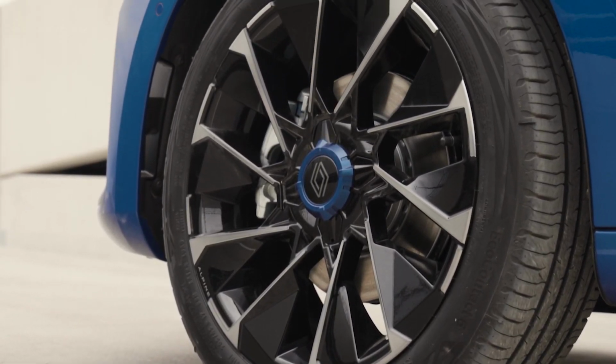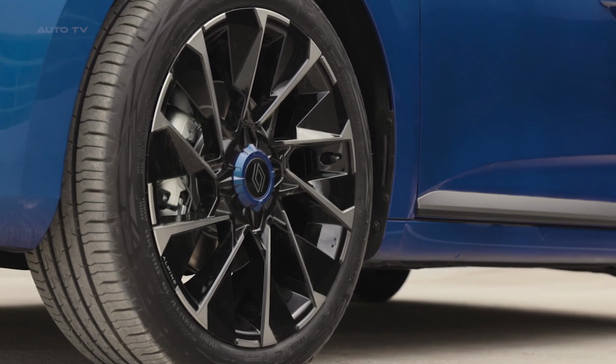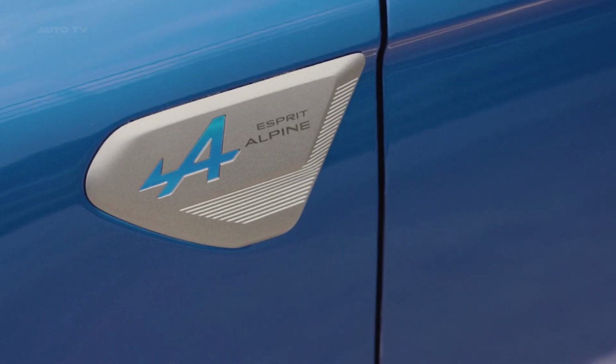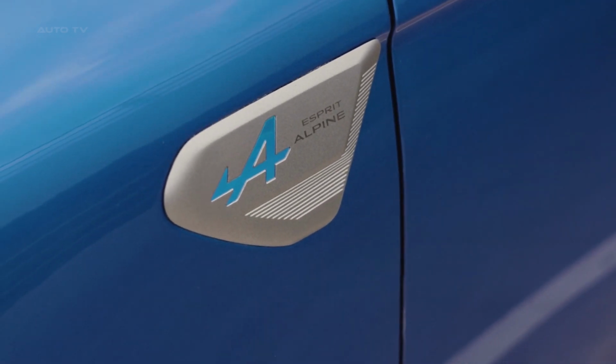The 2024 Renault Clio showcases the brand's dedication to continuous improvement and innovation, ensuring its ongoing success in a rapidly evolving automotive landscape.